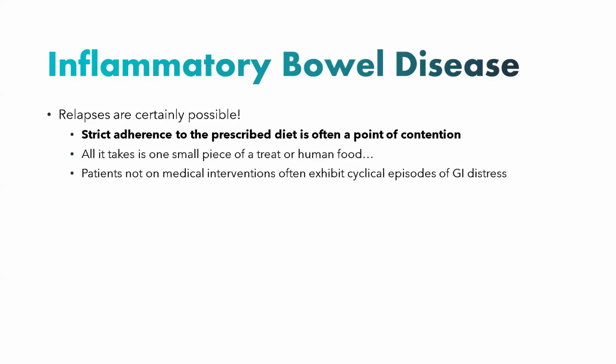So if this is what you think your patient in ER ICU has, you need to make that 1000% clear to the owners. And that even just getting a bite of another dog's food that's not that same hydrolyzed diet can set them over the edge. I've had many clients where being able to stick to that is an issue for them.